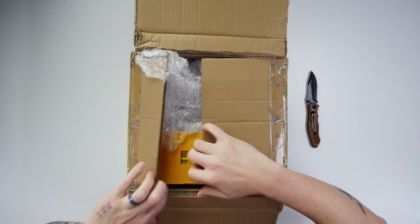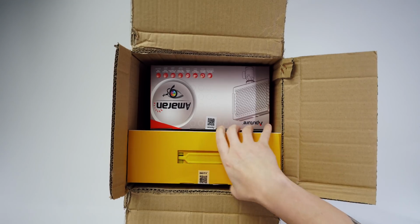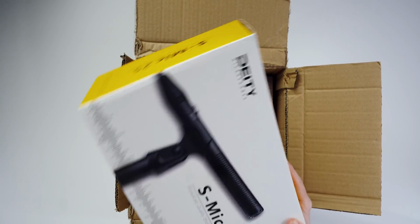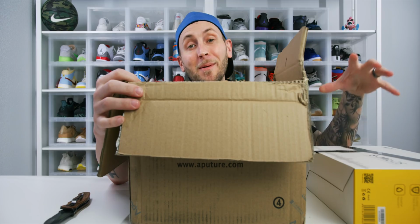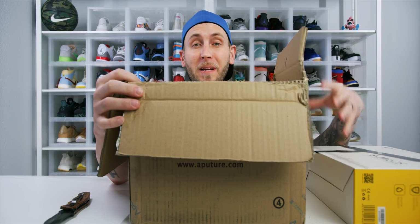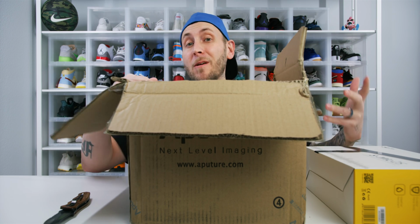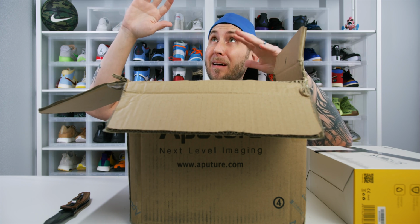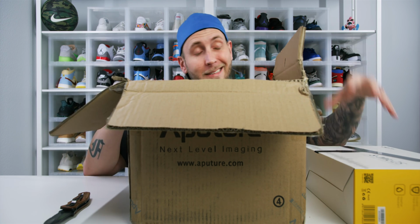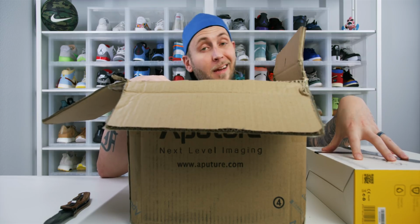Open this up. What do we have here? So we got the Deity 2 Mic 2S. So I'm actually really pumped about this mic because it's very similar in terms of its design to the Schoeps Mini Cement that I've been using, which is the mic that you hear right now. So I plan on doing a comparison with this versus my Schoeps because this is about a $2,000 mic, maybe a little bit more. And this is like a $240 mic, $250 mic. So it's gonna be really interesting to see how each of these perform. But yeah, this is definitely exciting.